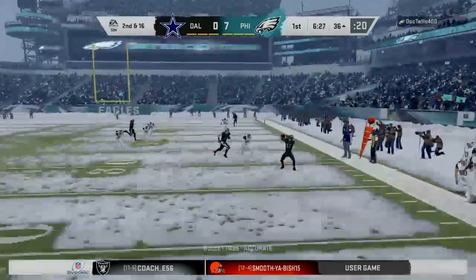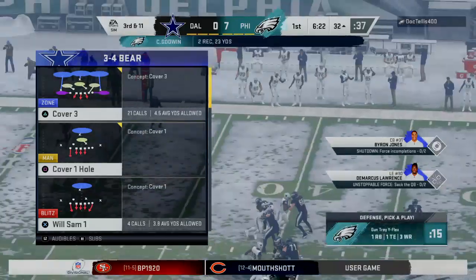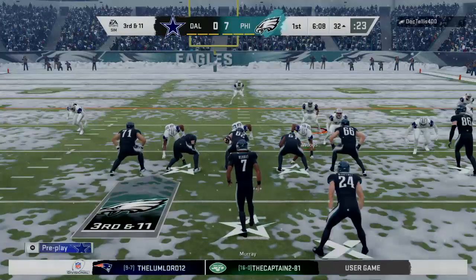And you change the blocking schemes. Maybe you go to max protection. The biggest one is maybe you bring your running back in to try and keep you clean. But in that case, that didn't happen. Zero accountability, and a sack resulted. The chance of wasting this great starting field position, a real threat.